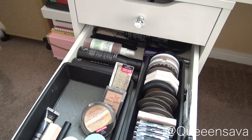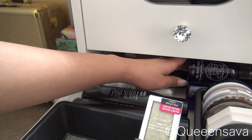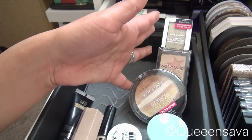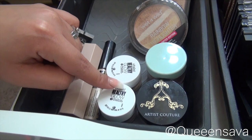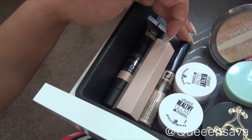I have more highlighters, and these are the single highlighters. So we're gonna start off back here. Back here I have little samples. I have backups of my Prispel cleansing spray, brush spray. And then I have some facial spray, some Morphe, some Mario Badescu. I have more highlights right here. These are all Wet n Wild, ColourPop, Artist Couture, some CoverGirl Healthy Glow highlighters. These are like cream highlighters. And then I have some liquid highlighters, Anastasia, Fenty, and NYX.